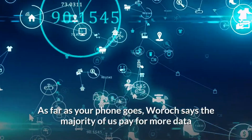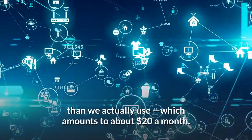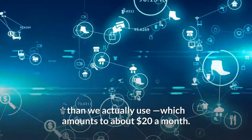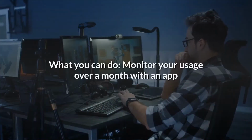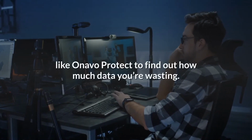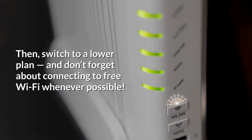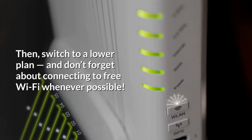As far as your phone goes, Woroch says the majority of us pay for more data than we actually use, which amounts to about $20 a month. What you can do: monitor your usage over a month with an app like Onavo Protect to find out how much data you're wasting. Then, switch to a lower plan, and don't forget about connecting to free Wi-Fi whenever possible.